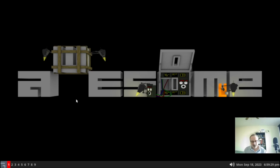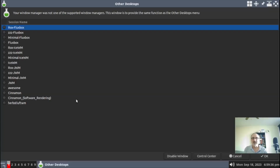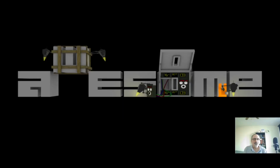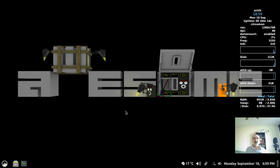Now let's say we want to get into one of the other window managers or back into Cinnamon. Hold down the super key and the P, type in other. So we have here other desktops, hit enter, and it brings up this menu. Click on Cinnamon, click on OK. And it's just taking us back into the Cinnamon desktop. Click OK. And now we are in the Cinnamon desktop. And I noticed when I've been playing with it, when you switch between desktops or window managers, it takes a while for the wallpaper to come up.